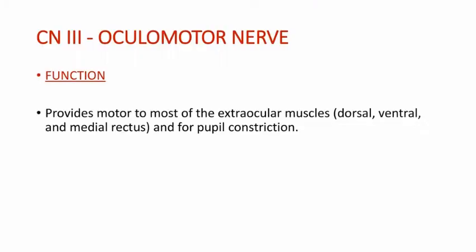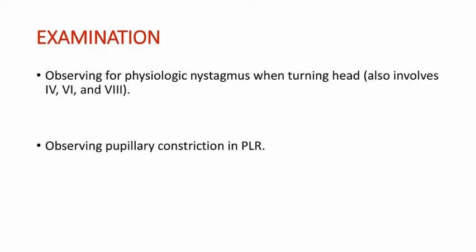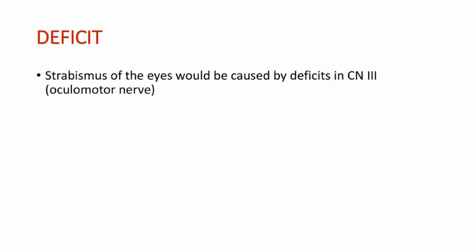Then coming to cranial nerve 3, the oculomotor nerve, its function is to provide motor nerve supply to most of the extraocular muscles, dorsal, ventral and medial rectus, and for pupil constriction. Examination is done by observing for physiological nystagmus when turning the head, but it also involves cranial nerves 4, 6 and 8. Another test is by observing the pupillary light response. Deficit. If there is a deficit, there will be a problem with PLR as we said before. Also, there will be strabismus of the eye due to the deficit in motor nerve supply of cranial nerve 3, that is the oculomotor nerve.